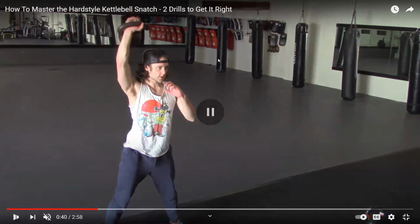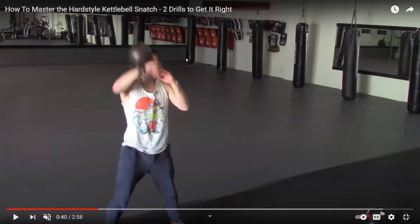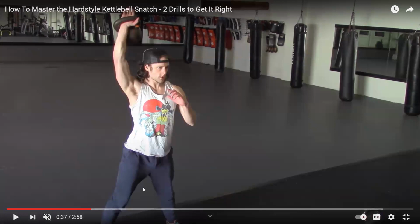So one more time, the descent. Notice I'm thinking, throw the kettlebell towards my stomach. And here's the other thing. This is kind of hard to see in the video, but it's a little blurry. I want to point it out. When the kettlebell's coming down, I'm actually trying to skip the handle of the kettlebell from the base of my palm into the crook of my fingers. There's a split second where I'm not actually touching the kettlebell.